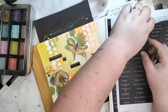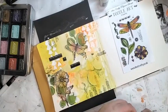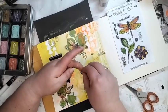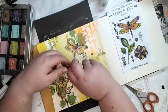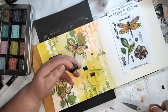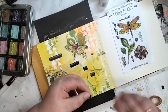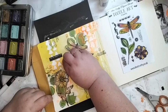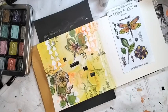You can disagree with me. I can't force you to be right. So what I'm going to do, I'm going to snip these rounded corners off. Okay, so let's just, because I will collage medium these on. These are actually sticking exceedingly well. I'm just going to take off those rounded corners.